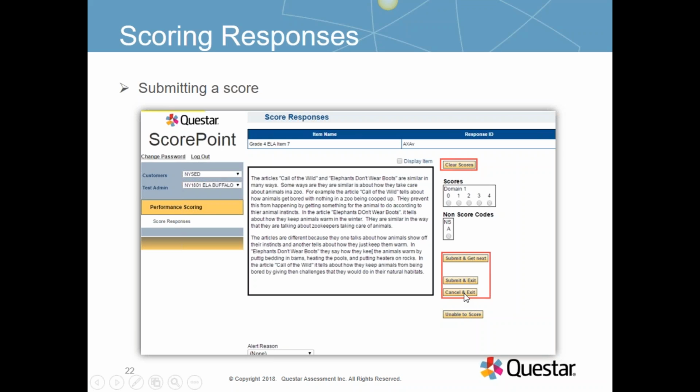Now cancel and exit, well, let's say we got ahead of ourselves and I didn't want to score this one. I actually wanted to stop on the last question. If I click on cancel and exit, this takes this response and puts it back into the queue of responses that still need to be scored. So by canceling and exiting, you don't need to score this response right now. I just want to take my lunch break. So if you hit cancel and exit, it brings you back to the home page.